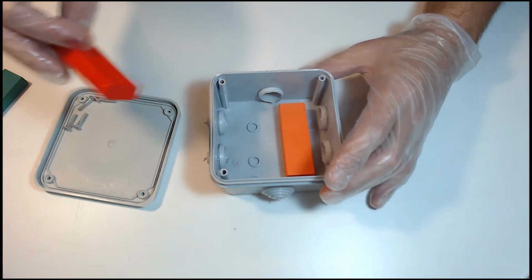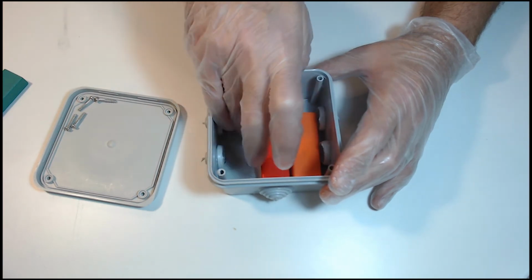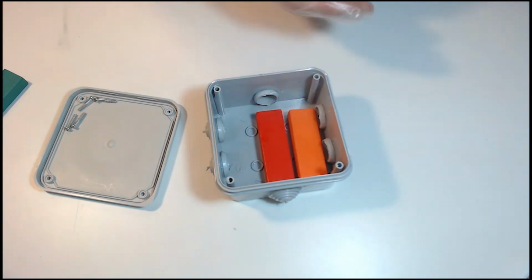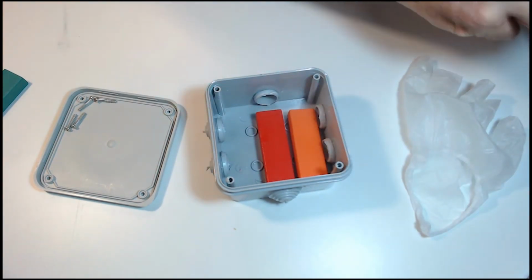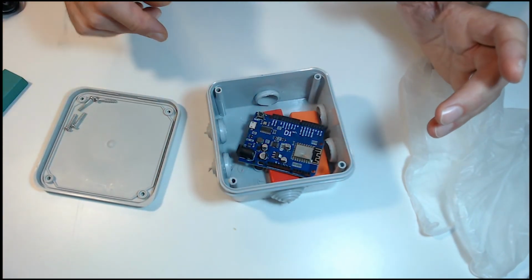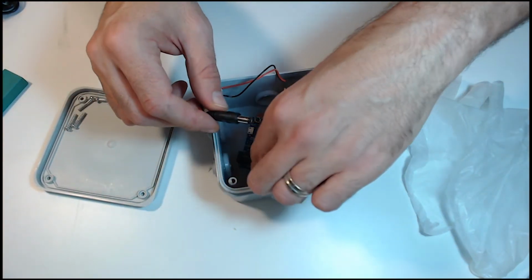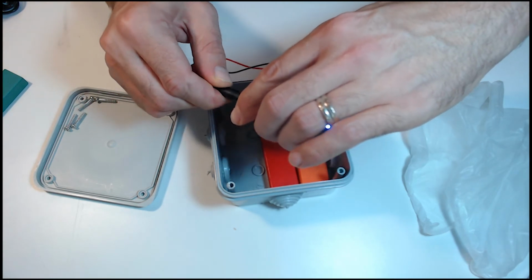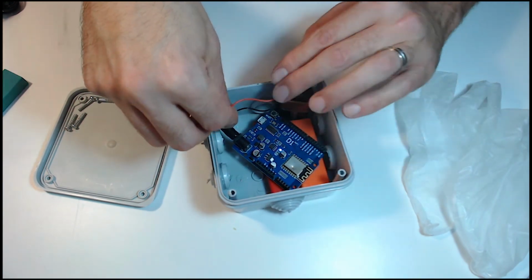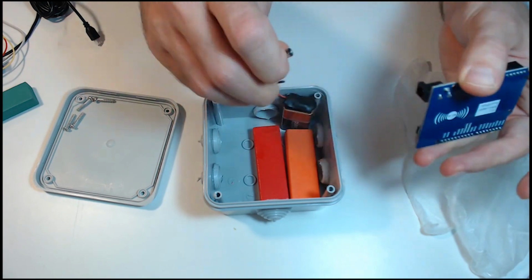So the plan is we want to put 2 blocks here, to mount the Arduino board on top of them. Let me take off the gloves so we don't put a lot of sealant. So this will house the Arduino, something like this, alongside the battery. So the battery will go there. Of course, because of the size of the Arduino with the adapter, we have to do it something like this to figure out a way to snug it in. So this is the plan. Let's stick everything.